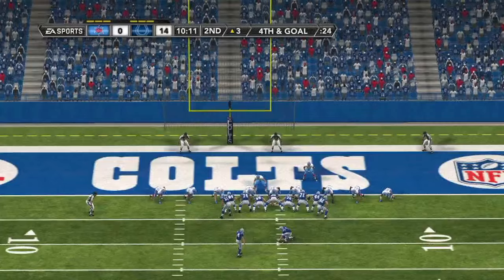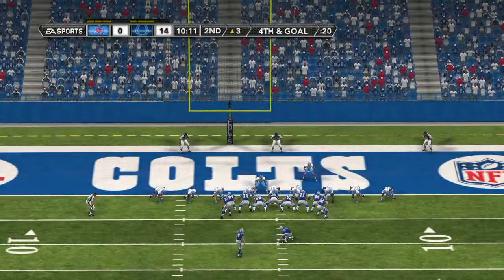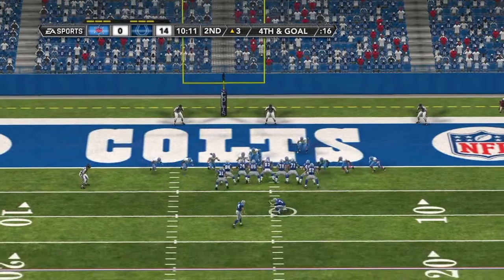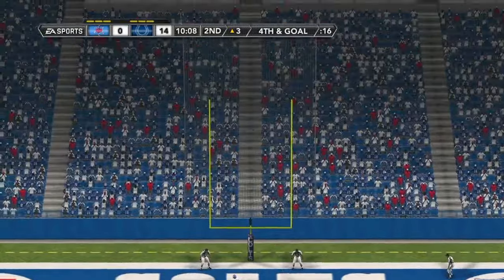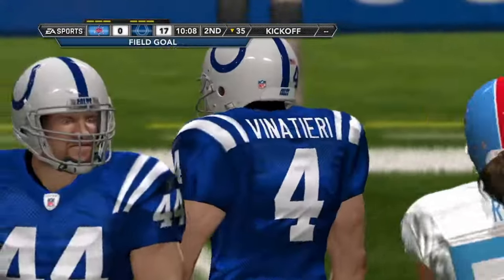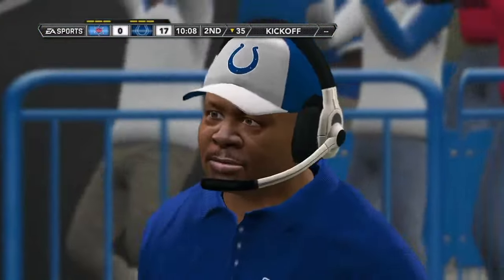They call on the field goal unit. He splits the uprights. So the score now, the Colts, 17. The visiting team, nothing.